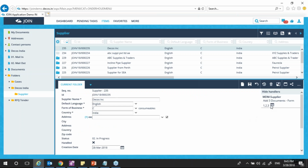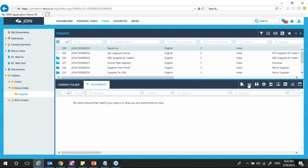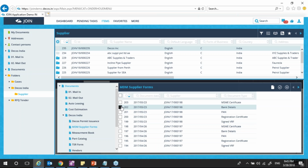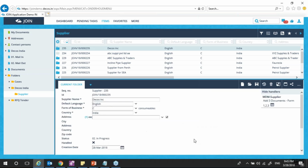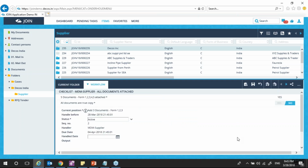It moves to the next part, wherein it says please add a few documents. So I'll go here and click on documents, and quickly try to add certain documents, right? I'll just put some bank details, some registration certificates, and a few more such documents. As soon as I do that, all these documents get linked. Basically, you can scan them in the solution. Once you scan the documents, you can link them with the particular supplier so that the documents are saved. Now I have linked all the documents. I'll click again, saying that I've completed this workflow activity and want to move on.